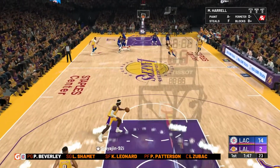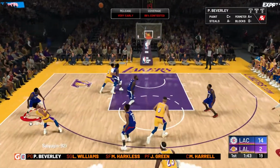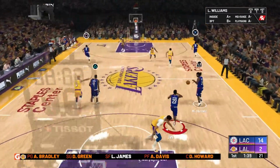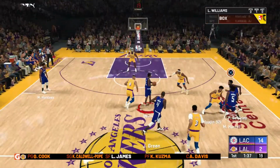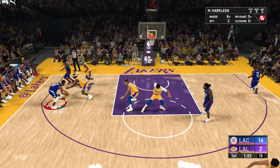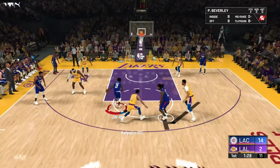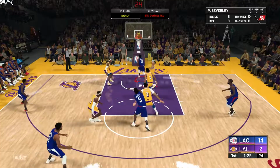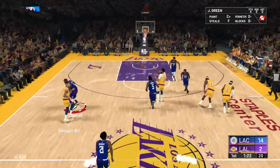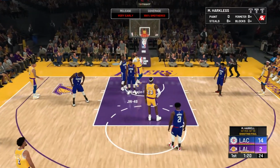Big group substitution here for the Clippers. And here's James. He'll bring it up for the Lakers. Down by 12. And it's the Clippers' ball. A 14-2 run over the last bit. And we're just over 3.5 minutes into the first quarter. And it's Beverly missing. You know, sometimes making it difficult for him to finish at the rim is all you can ask for from the defense.